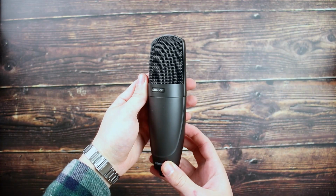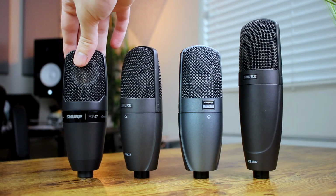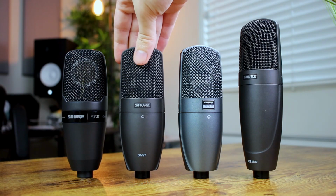like more expensive microphones ranging around $1,000 to even more when it comes to the detail and the quality in the microphone. And when I did the test of the different Shure microphones, I did say that Shure is very well known for dynamic microphones like the SM7B, SM58, 57, MV7, and they don't really get the credit they deserve for the condenser microphones they make.